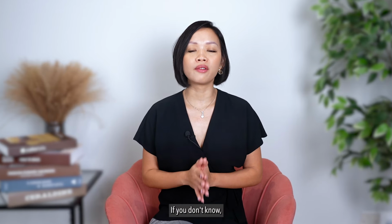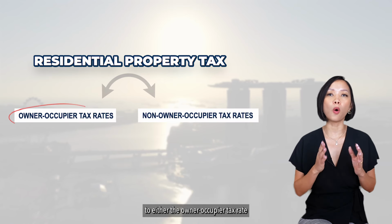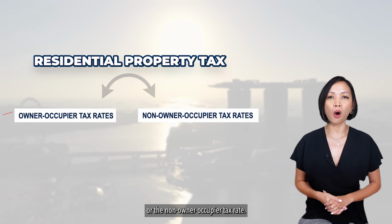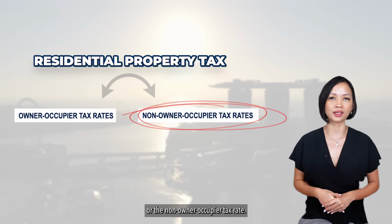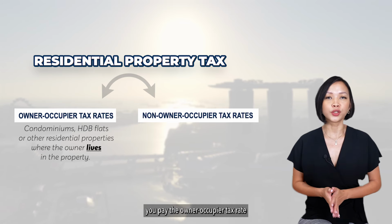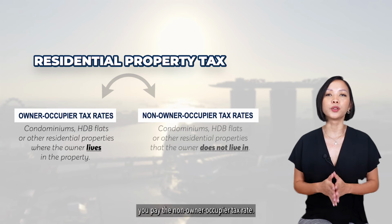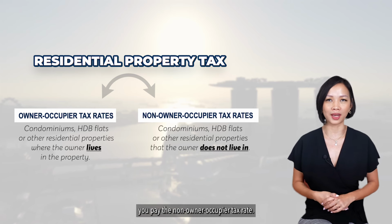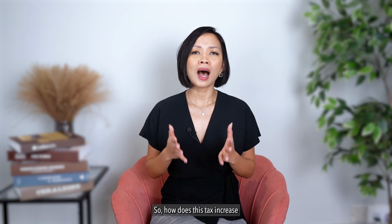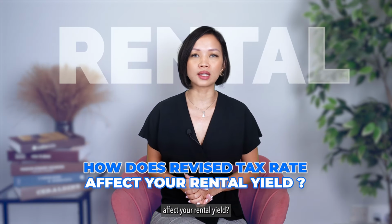If you don't know, residential properties in Singapore are subject to either the owner-occupier tax rate or the non-owner-occupier tax rate. If you live in the residential property that you own, you pay the owner-occupier tax rate, and if you don't, you pay the non-owner-occupier tax rate. So, how does this tax rate increase affect your rental yield?